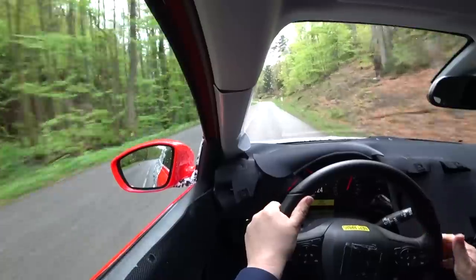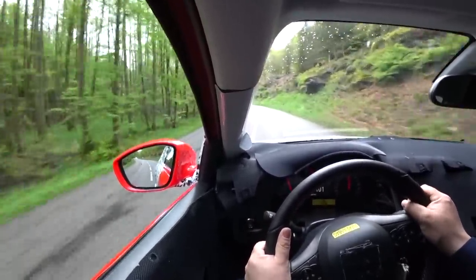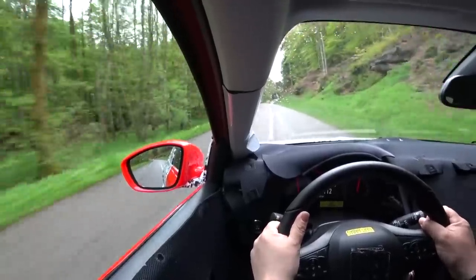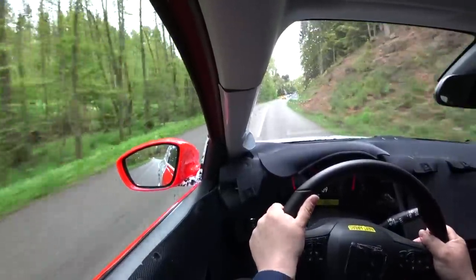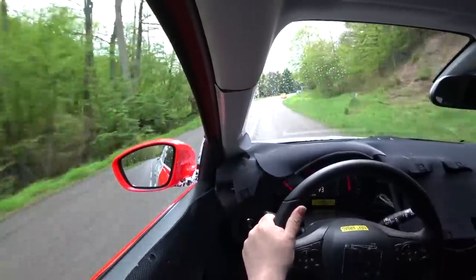Corners just fly by. The only thing I'm not completely certain of is how well these tires are capable of handling in the wet. So I'm still holding back a little bit on what I might quite like to do, but I can tell you that I'm having more than enough fun as it is.